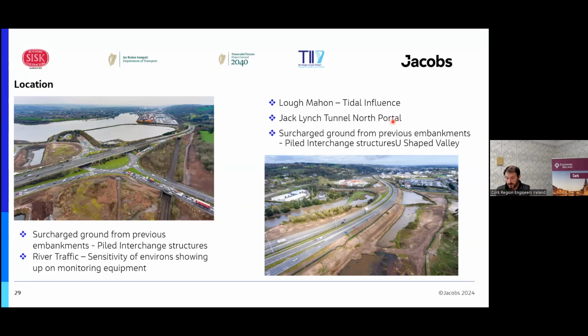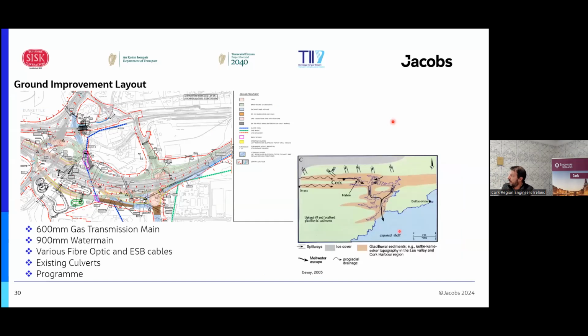And services, what I suppose this drawing on the left highlights is the variety of services across the whole site. And not alone were we dealing with geotechnical limitations, we also had the gas main on the right-hand side of the left-hand picture, which is the green line. And then the blue line is the 900 mil water main that is one of the key parts of the infrastructure for Cork City. And you can see the way that traverses the whole site at varying different angles, through various different grounds that had been constructed on previously, and causes a lot of difficulty through the whole job.